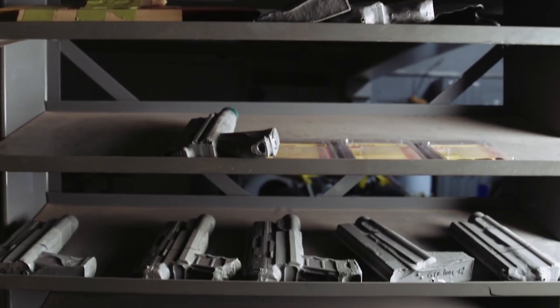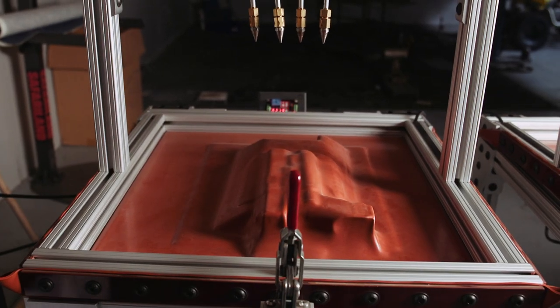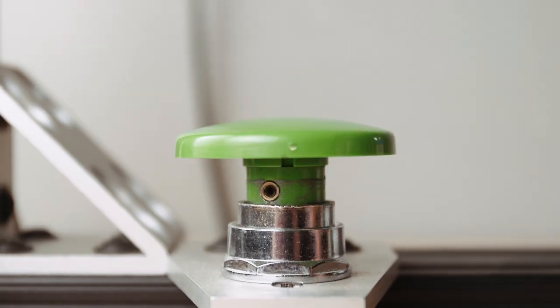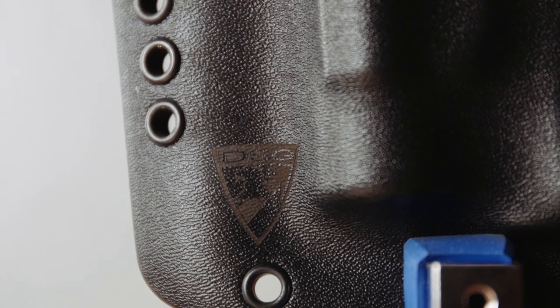A lot of our holsters go to officers out in the field, soldiers, civilians. Before they get sent out, we check every one of them to make sure there are no faults in them. We want them to be as safe as possible, to be a tool and do its purpose.